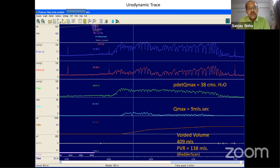But you can see here towards the latter half of the void, there is a contraction which is close to 35 centimeters of water and the flow is close to zero. And it's a sustained contraction. So I would feel that in this patient there is an equivocal obstruction which is not getting captured in the first part of this curve and by the indices here.